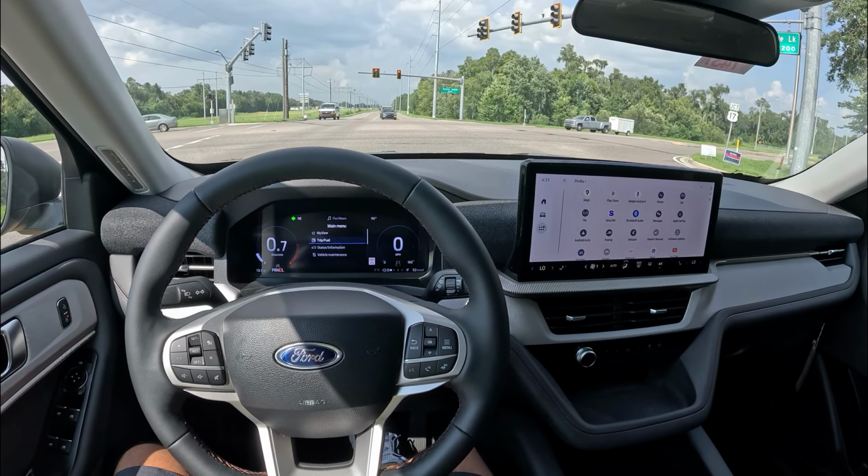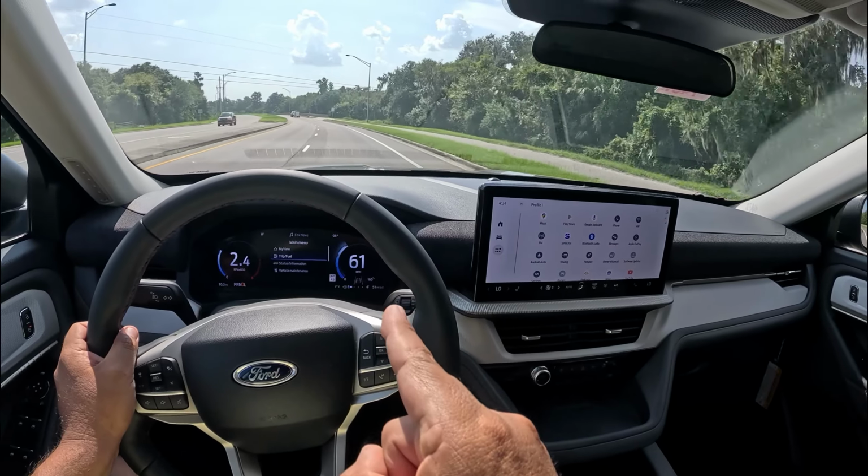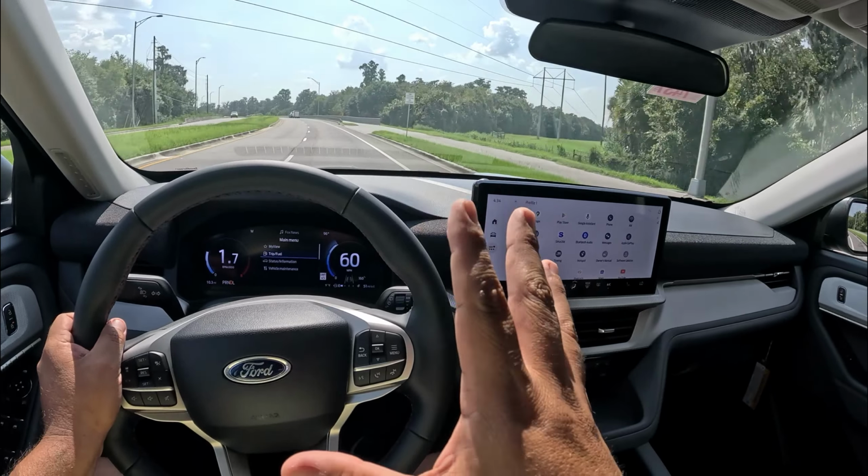Super smooth shifts. Wow, even in regular mode, this just goes. It's got really nice eagerness to go. Super smooth. Wow, Ford really did a good job with the transmission. They really smooth it out. Super easy shifts. It's not kind of searching for a gear. This just goes, and wow, pretty impressed.